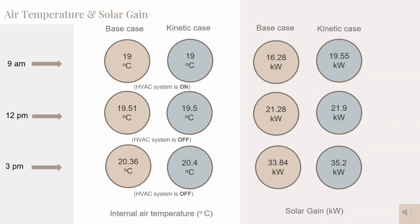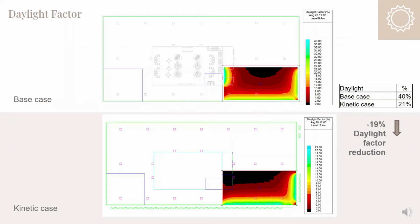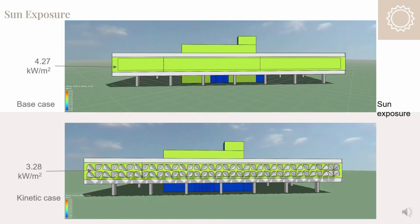The solar gain increased by 20.9% at 9 a.m., 2.91% at 12 p.m. and almost 4% at 3 p.m. The illuminance level significantly decreased to the standard acceptable range. Daylight factor decreased to reach the maximum of 21%. The sun exposure in kinetic case decreased slightly.